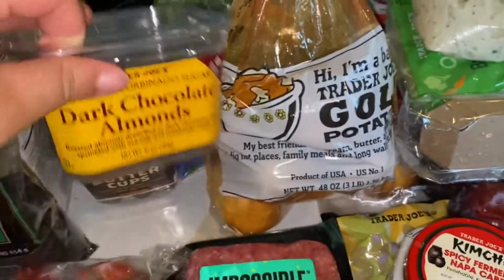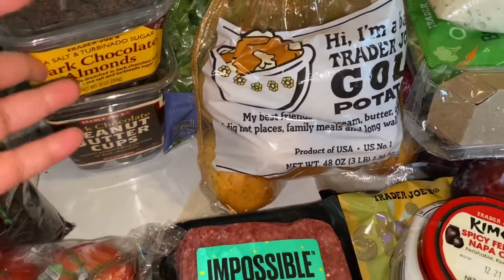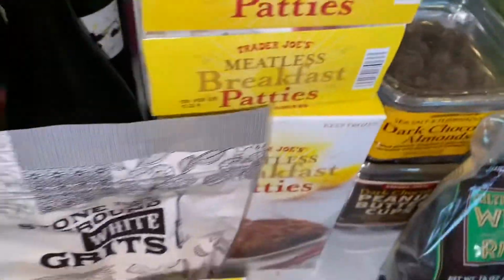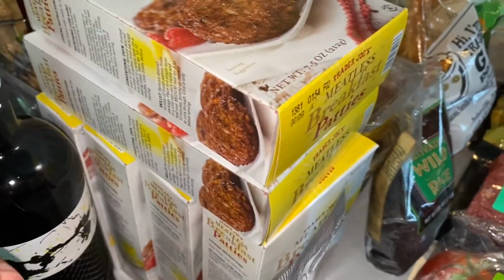Thought I would just try this out instead of continuing to buy those. I know these are gonna last me a long period of time. We've got some wild rice, which is delicioso. And then you guys already know my mom bought like 47 boxes of the breakfast patties.